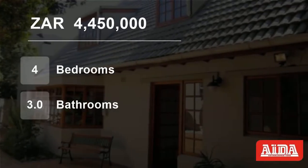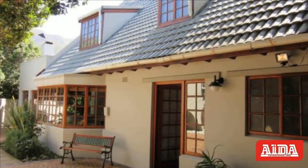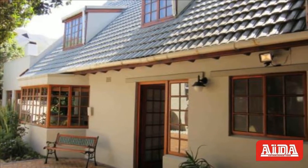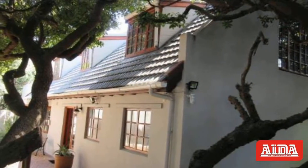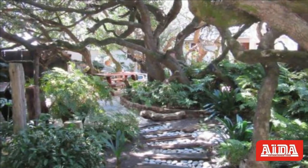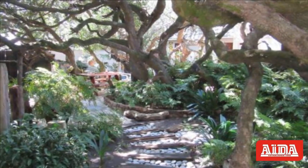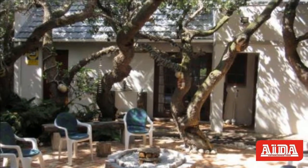Welcome to this 4-bedroom house for sale in Vermont, Hermanus, Western Cape, South Africa for R4,450,000. Joint mandate. Once you enter this magnificent garden, you will believe in fairy tales again. Nothing in the area to be compared to this home and garden set in a quiet cul-de-sac. Easy walk to the ocean and popular coastal paths.